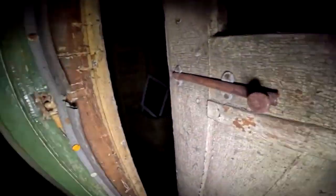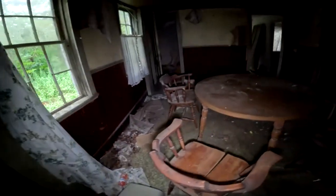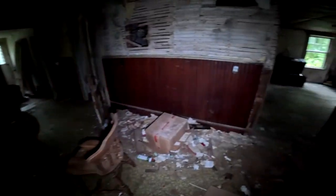Okay. This is like a back porch area. Table and chair is still set up here. Wow, seeing all this stuff. Out of junk. There's a hole in the wall there.